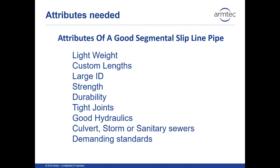By large ID, I mean you want to maximize the new ID of the infrastructure that has been inserted inside the host pipe. So you want a strong pipe product without a wall that is too thick. And this is what we're going to be looking at. You want a product that is strong, you want it durable, you want reliable, tight joints, you want good hydraulics, because since you're going to be reducing your ID, you want to be using smooth inside walls with the lowest Manning coefficient possible. It'd be nice for this pipe to be able to be used for culverts, storm sewers, sanitary sewers. And finally, whatever pipe material you select, you want to be sure it answers to demanding standards.